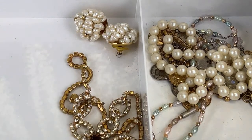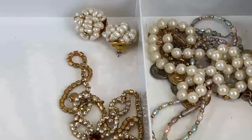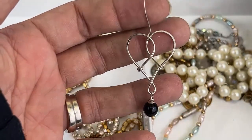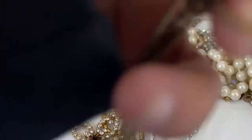Okay. So we found some gold this time. Most of them have been silver, which I'm not complaining, but it's always nice to find some gold. These are pretty. They used to be really good. And I never used to buy them.